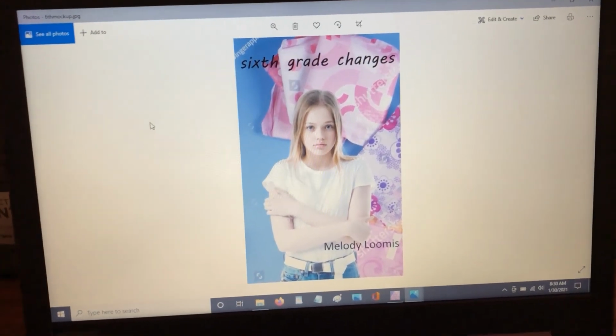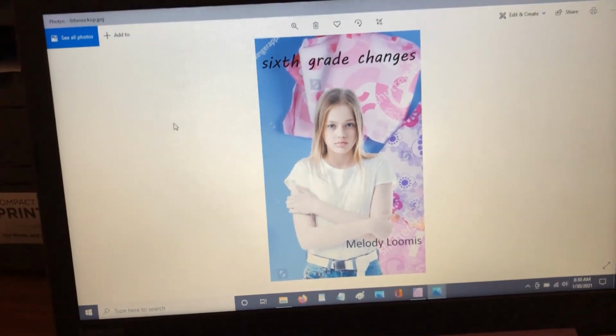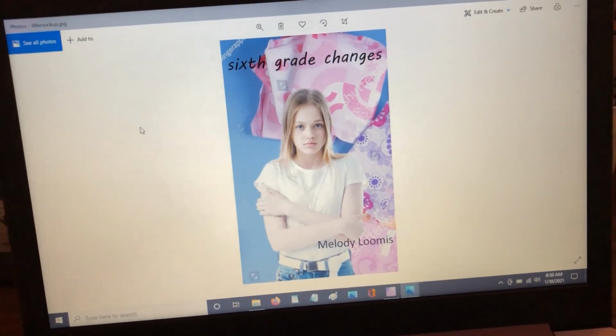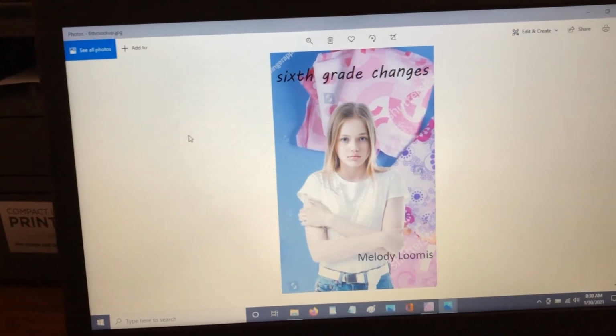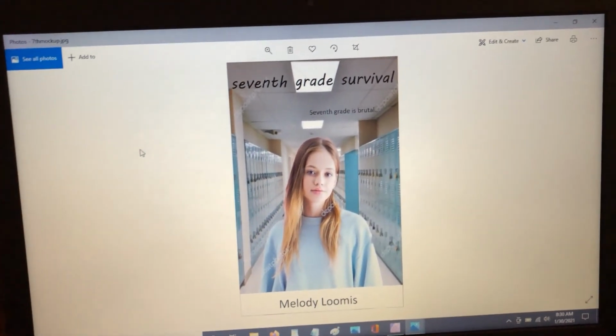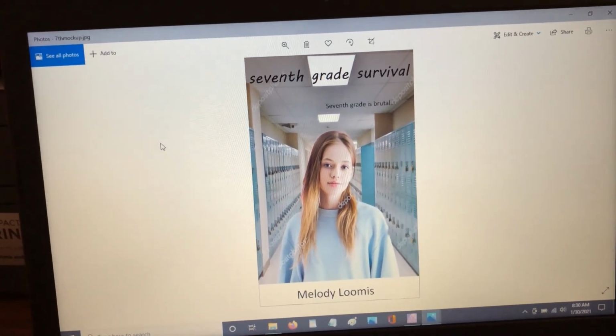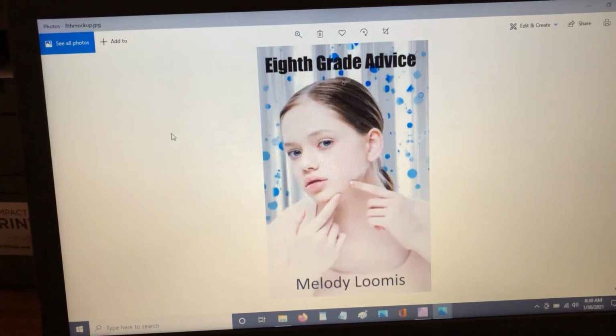So obviously not the final product. Just me playing around, but so far I like it because I see it's got potential. I could do a lot with it. And I've made another one, another background. Now this one I have to work on because the girl is kind of stretched out.